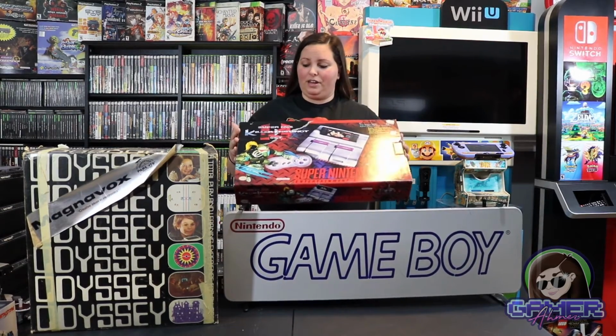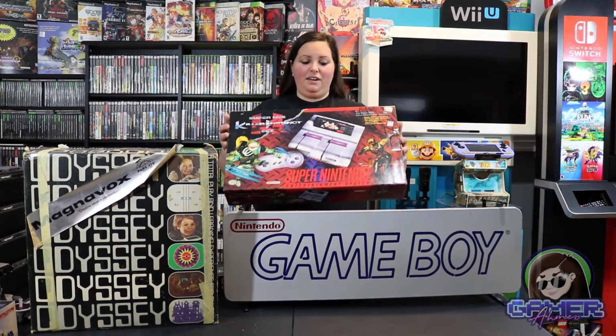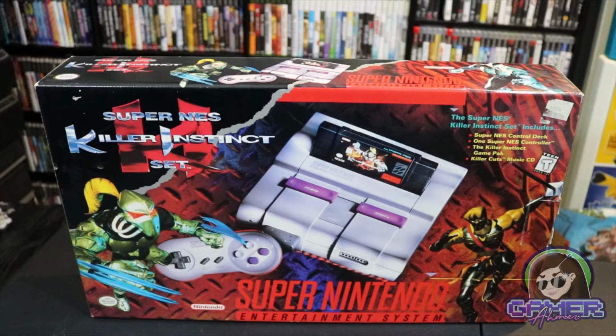And then next up we have this fourth item. So this right here is a pretty awesome Super Nintendo Entertainment System, and this I actually got from a local game store near me, and sadly it has shut down over the years. But this right here is the Super NES Killer Instinct set. So this box is one of my personal favorite display boxes, and this actually would have came with the console as well. So this says the Super NES Killer Instinct set includes Super NES Control Deck, one Super NES controller, the Killer Instinct game pack, and Killer Cuts music CD.